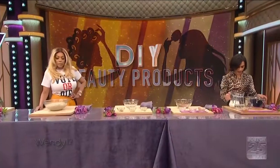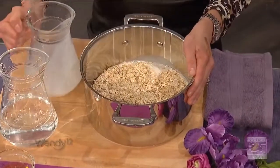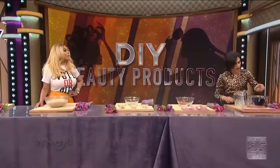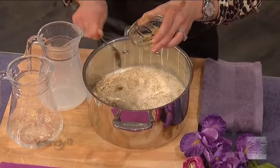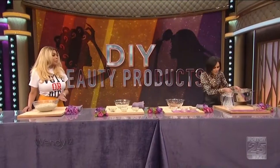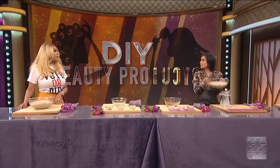Then you're going to add about 3 cups of milk. Your milk has lactic acid, again, that helps with exfoliation. 2 cups of water, and then a little bit of honey as well. More honey. Now, you're going to put this on the stove, and you're going to cook it until your oats get nice and soft. And thanks to the miracle of TV, we have these oats here.